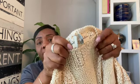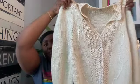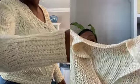This next piece that I have is a sweater. Y'all, I love this sweater. I saw it and I was like, oh, she's so pretty. It's by a brand called Lily Rubin. You can't see because of the dry cleaning tag that was stuck there, but just look at it, y'all. Look at the sleeves. This beautiful cream color. Y'all, this is so pretty.